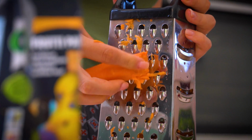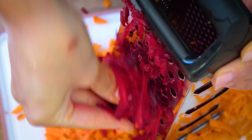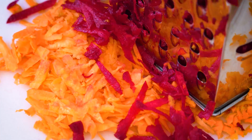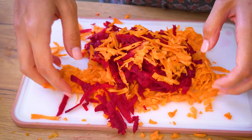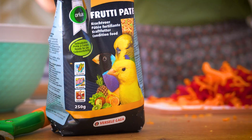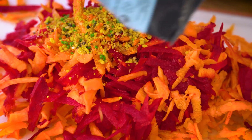Carrots and beets can be offered to budgies as occasional treats due to their sugar content. Both carrots and beets provide various vitamins and minerals. Beets contain folate, which is essential for cell division and can contribute to overall health. Carrots are particularly rich in beta-carotene, which is converted into vitamin A in the body. Vitamin A is crucial for budgies' eye health and overall well-being.